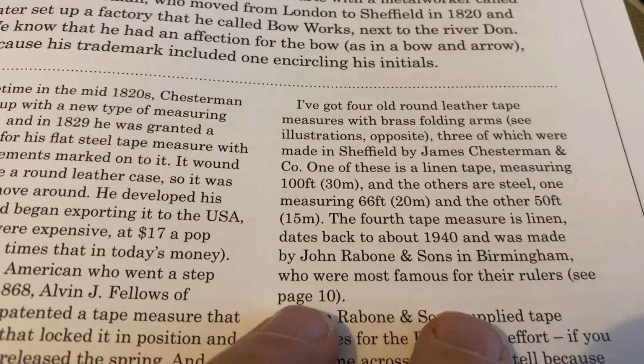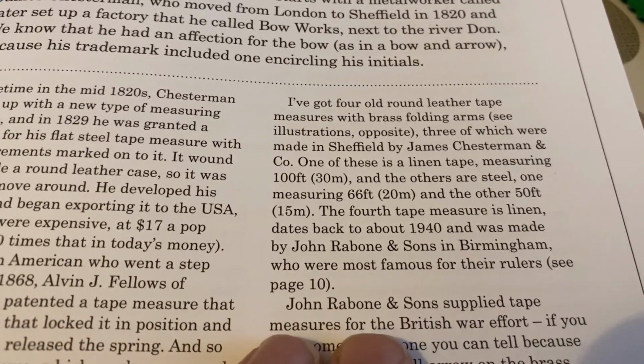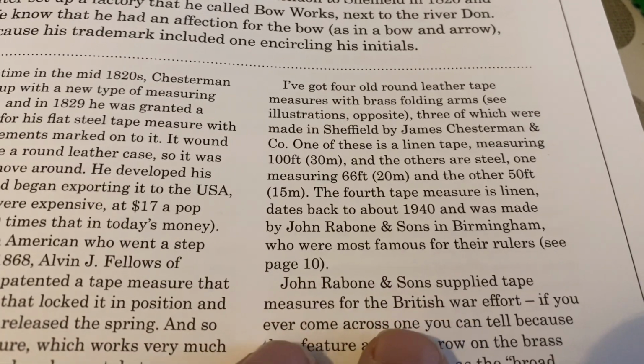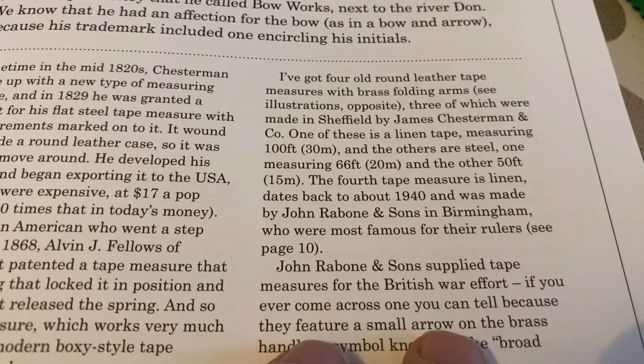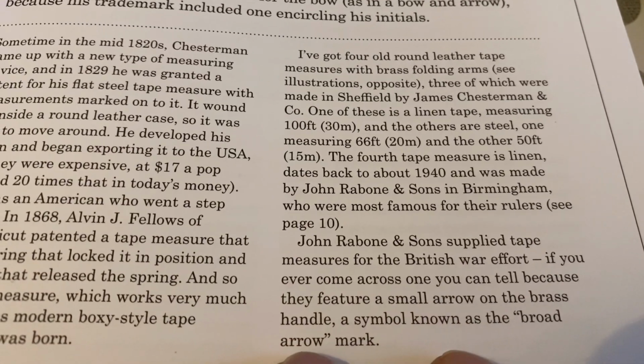Page 10, we'll have a look at that. John Rabone and Son supplied tape measures for the British war effort. If you ever come across one, you can tell it because it features a small arrow with a brass handle and a symbol known as the broad arrow. We know about the broad arrow mark, don't we?